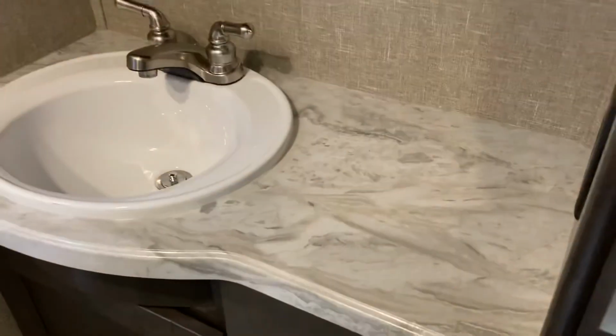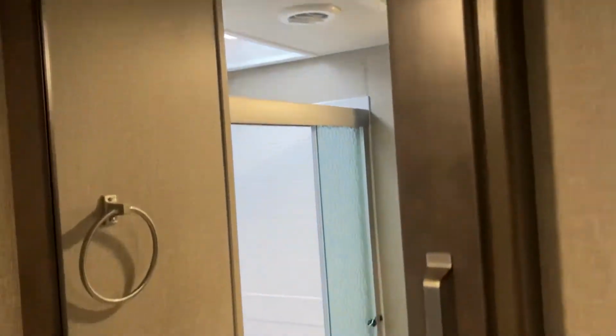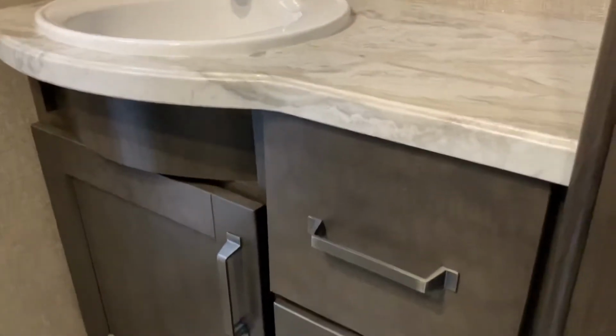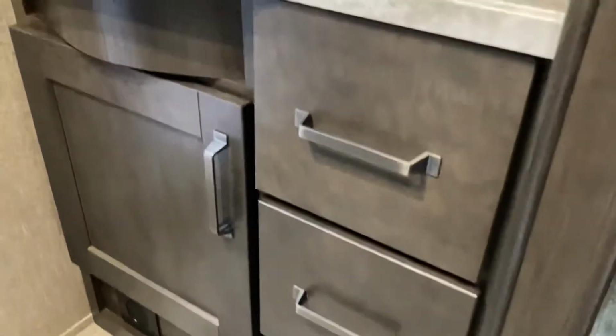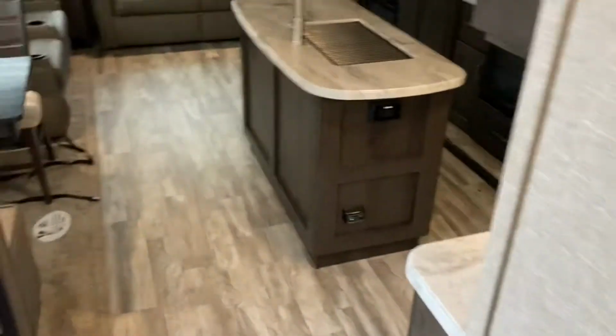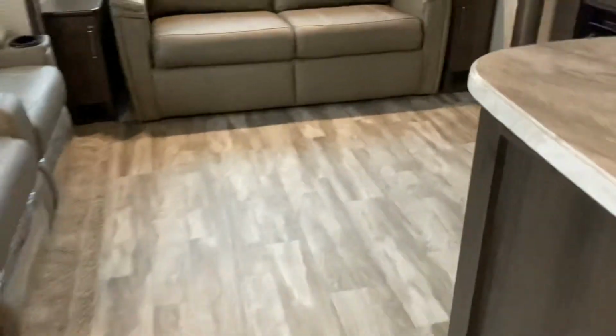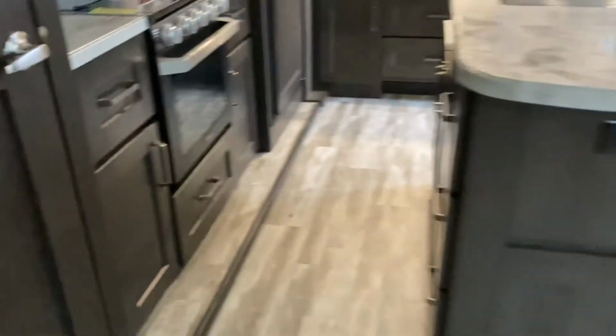Nice big skylight shower, room for 2 in there. Sliding glass panels, nice storage above, foot flush toilet, good counter space on either side of the sink. Got another spot here for a medicine cabinet, more storage below, little drawers there as well as a little cabinet, and of course you've got the heating unit plumbed in. One of the beautiful features of the Grand Design: no heat release in the floor. Your furnace exhaust is all going to be up off the floor so that you don't have to walk on those hard grates.